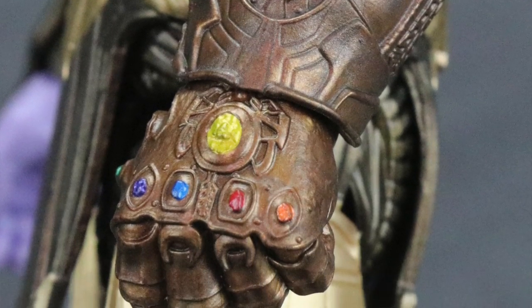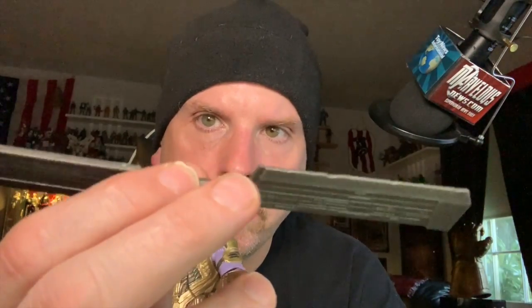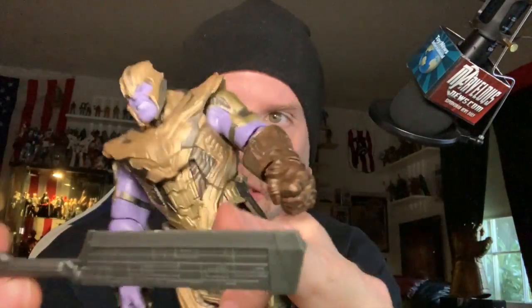And he's also got this strange bladed weapon that we never saw in Infinity War. I don't know if this is a signature weapon that he decided he needed to use in this movie, or if this is just something he picks up during one of the fight scenes. I'm not even sure if it's technically a weapon, but it looks like it's supposed to be something that you spin around like a propeller, and these do look like they're supposed to be blades. It looks like this is supposed to be sharp here and sharp here.